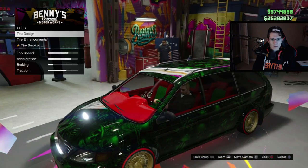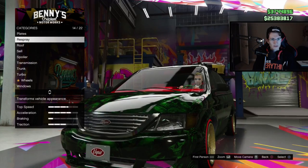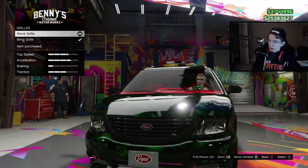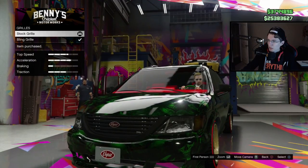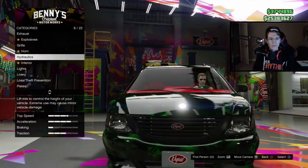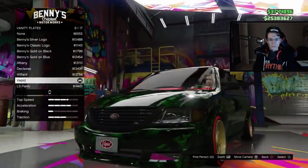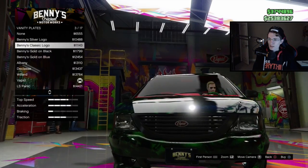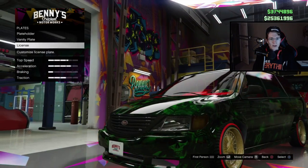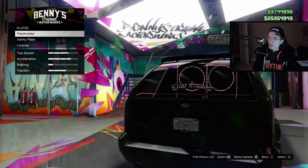I think they had the black grill. So let's go ahead and change that. Grill to black. I can't see what tag they have. It's like incredibly black. I think they have the Benny's plate. So they definitely got a Benny's plate. I don't know which one they have. I think they have the silver one. Either that or that one. We'll go with the colored one. Plate on the back. We're going to do the flaming skull because obviously we got the skulls.